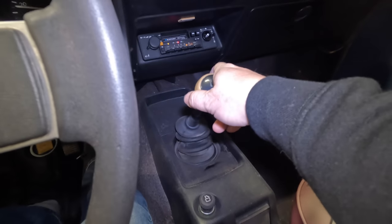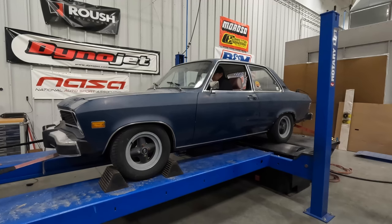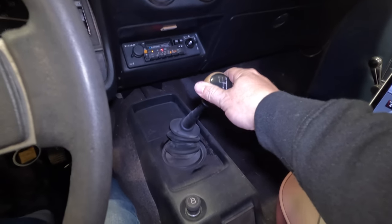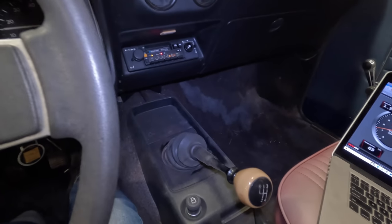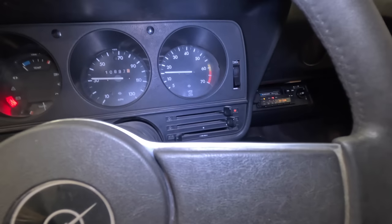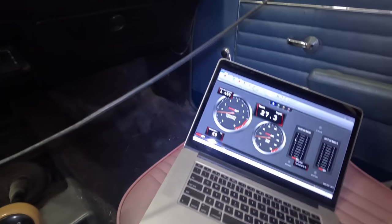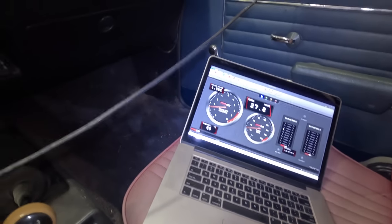Now we need to get up into fourth gear, which is direct drive. We have the least losses through our transmission and the most accurate information from the dyno. There's fourth gear. Shows 1500 RPM. We'll check the computer. 1470, 1480. So that's pretty much spot on.